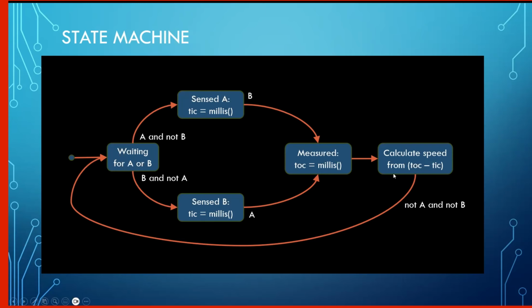And then we immediately come over here and we can calculate the speed from tock minus tick. That's how many milliseconds passed between one detector seeing it, or one sensor, and the other. Now, once we've got that, we can display that. Now we wait until both sensors clear, that there's no train detected by either one, and we go back and we start the whole process again. This is a simple model, but this is basically what's happening all the time.